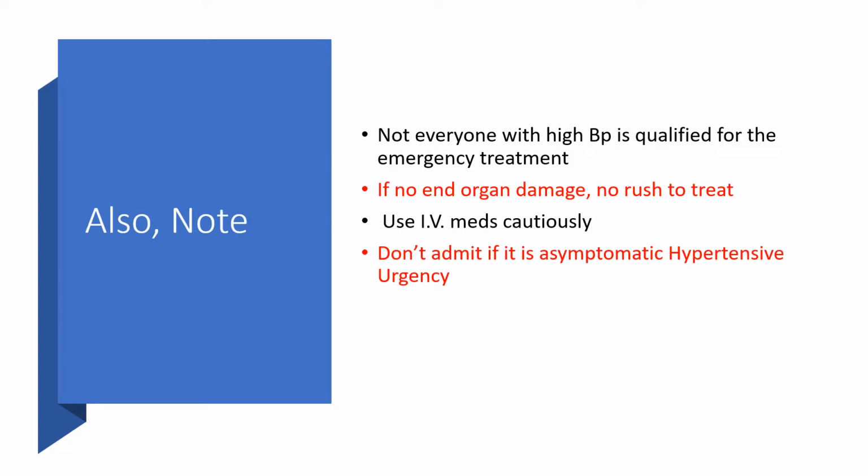Also noteworthy is that not everyone with high blood pressure is qualified for the emergency treatment, perhaps because it is not hypertensive emergency. For example, if there is no end organ damage, even if the BP is very high, there is no need to rush to treat. You are expected to use intravenous antihypertensive agents, but do that cautiously, please. Don't admit if this BP is high but it is asymptomatic. That is hypertensive urgency.